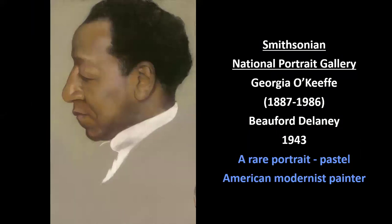And then this is the famous artist, Georgia O'Keeffe. This is a portrait of a friend of hers, Beauford Delaney, that she did in 1943. This is a really unusual painting because it's a pastel by Georgia O'Keeffe. She did not do a lot of portraits. In this particular instance, Beauford Delaney was a good friend of hers.